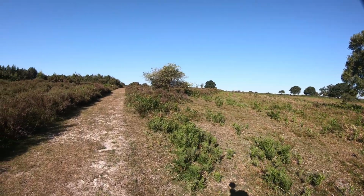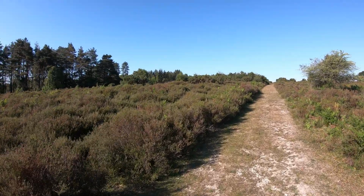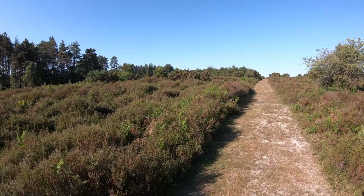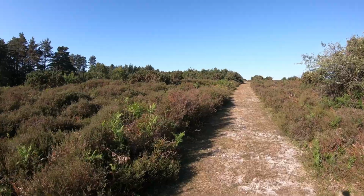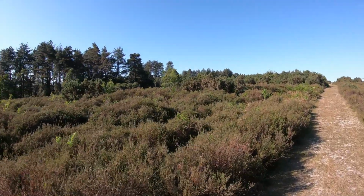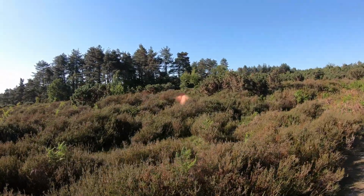So we're nearly at the top of Mogshade Hill, quite exposed up here. And this area suffered quite a bit in the great storms of 87 and 1990, and there was a lot of replanting of Corsican pine, certainly in the last 10 years or so. We've just reached the top of Mogshade Hill, and just before we start heading back east, I want to let you in on a little secret.